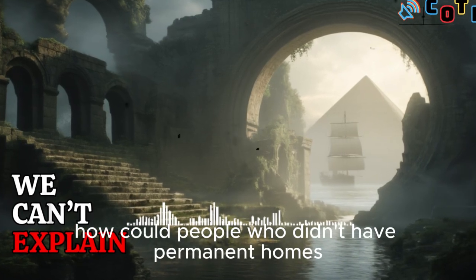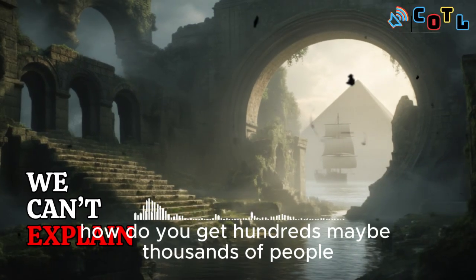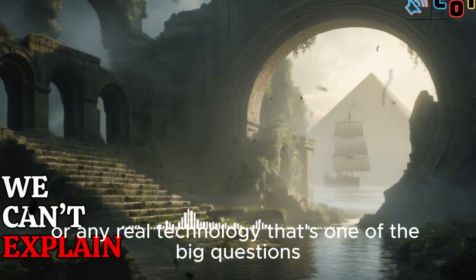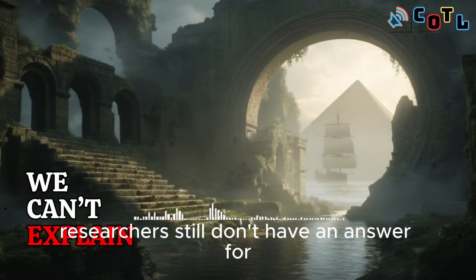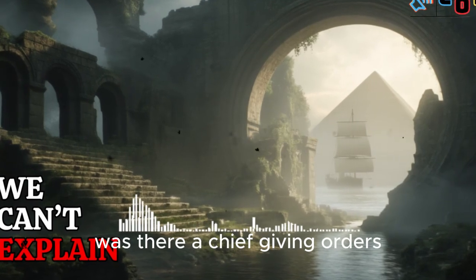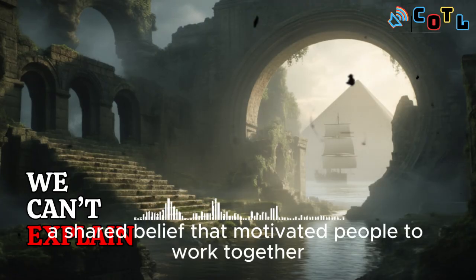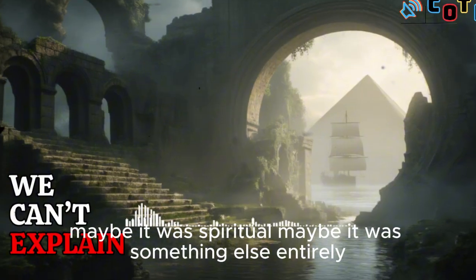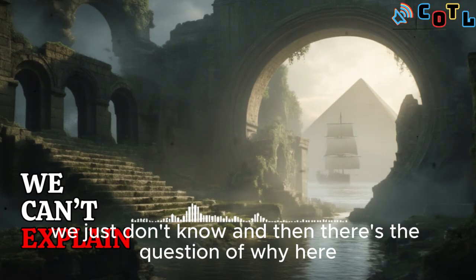How could people who didn't have permanent homes organize something this massive? How do you get hundreds, maybe thousands of people to work together without a central government or written language or any real technology? That's one of the big questions researchers still don't have an answer for. What kind of social system could pull this off? Was there a chief giving orders? Or was it more like a shared belief that motivated people to work together? Maybe it was spiritual. Maybe it was something else entirely. We just don't know.